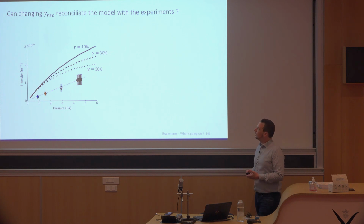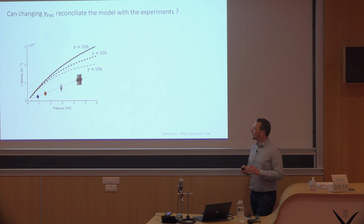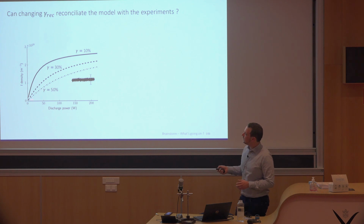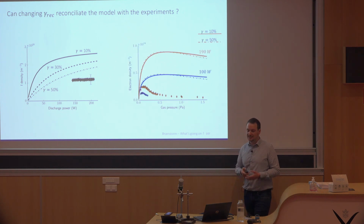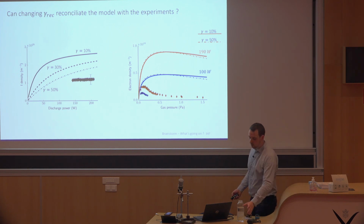But I can't claim that it's improving the predictions, because here we measured something that was very linear. And the trend corresponds way better to a trend with a very low gamma, because you are getting away from linearity if you increase your recombination. So we are not really getting closer. You can see it as well in the variation with discharge power. And something that is not good either is that it's not changing anything in your electron measurements. So you are not improving anything in the electrons because they don't depend on the wall recombination factor.